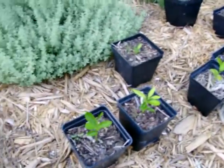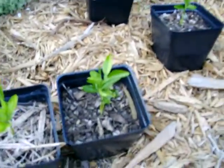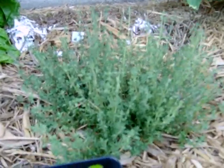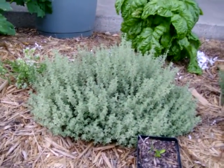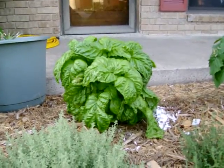My grapefruit trees, on the other hand, are coming along quite nicely. As you can see, this one here is doing really well. It's got a whole bunch of leaves on it. Same with that one up there. And then back there, my thyme. And then right here, I have to back up a little bit, my silver thyme. That is my lettuce basil back there.